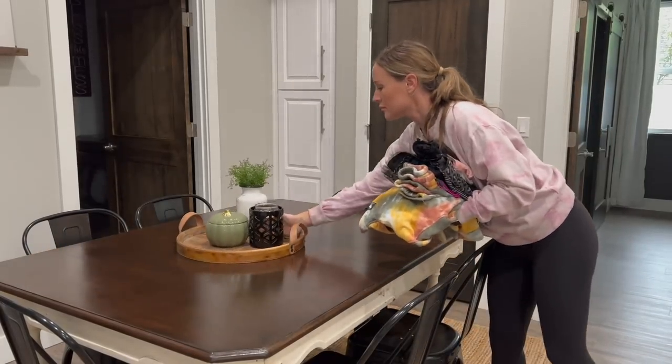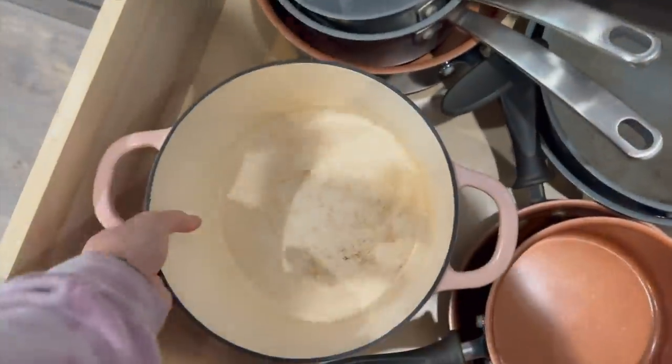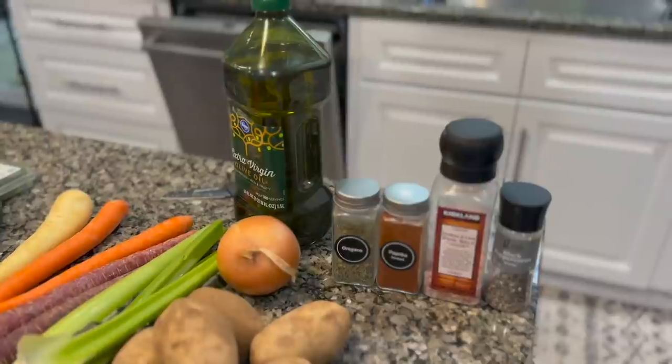Now it is a little bit later and it is time to make some dinner. So I'm gonna be making some homemade vegetable soup. I kind of got this idea from a recipe on Pinterest a while back, but I totally just wing it now.